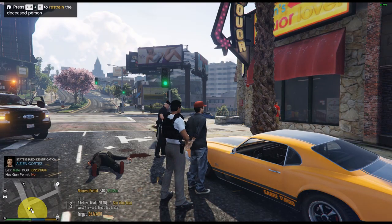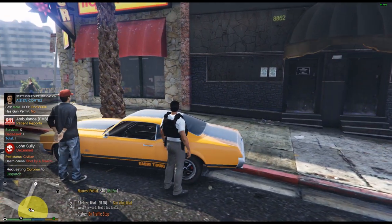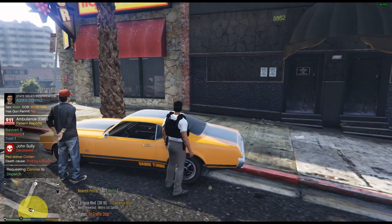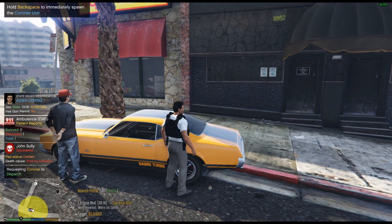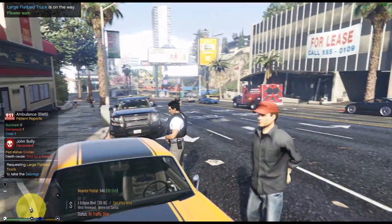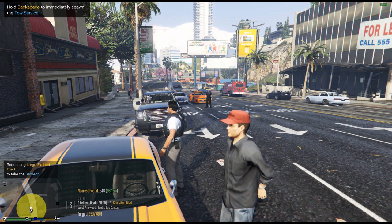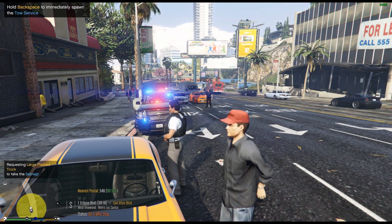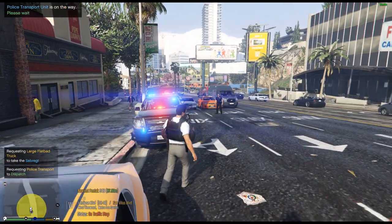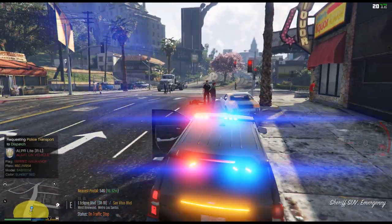Alright. First corner. Assistance required on Eclipse Boulevard. Request tow. Flatbed. Assistance required on Eclipse Boulevard. Request transport. Assistance required on Eclipse Boulevard.